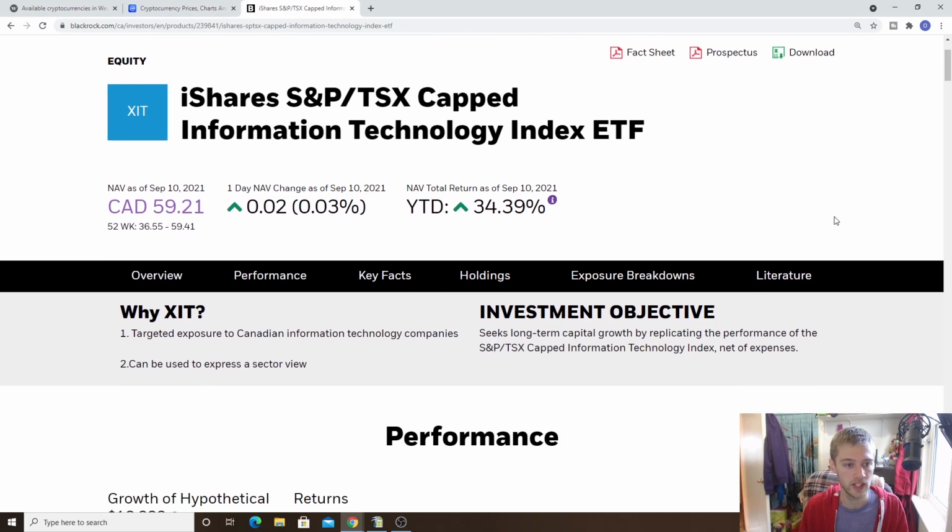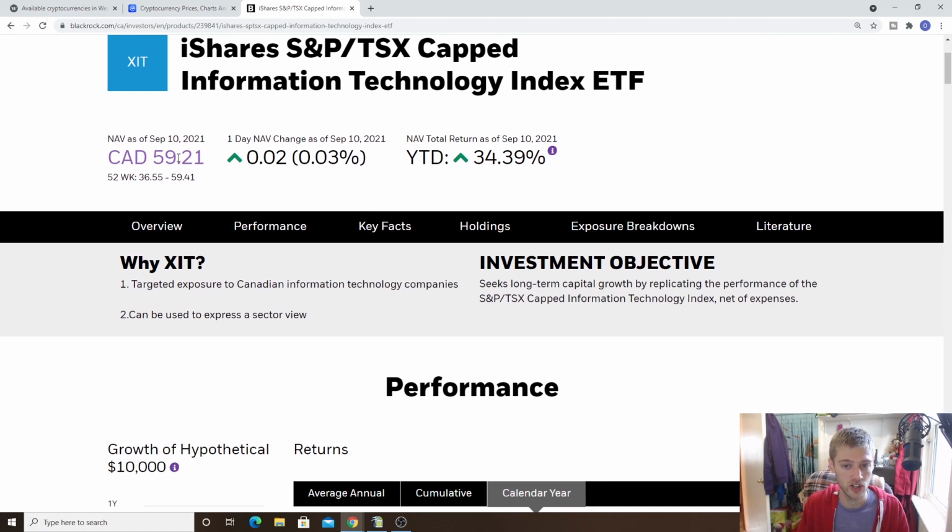So the first one we have here is an iShares ETF, the S&P TSX Capped Information Technology Index ETF, called XIT. So if you guys want the ticker, you want to look it up in Wealthsimple Trade, just type in XIT and you guys can get that information. It's currently trading at $60 and it's up 34% year to date. So basically that means from the beginning of 2021 to where we are now, it is up 34%.